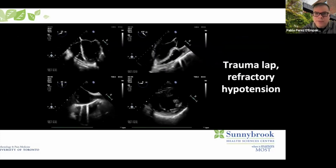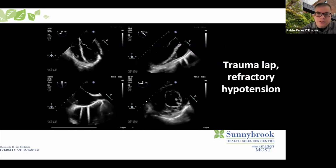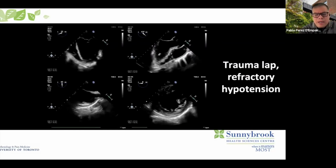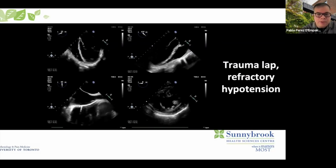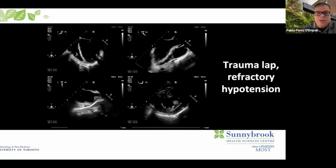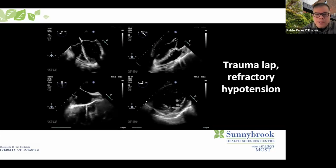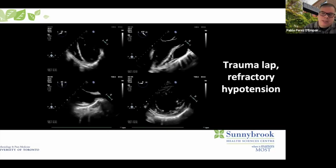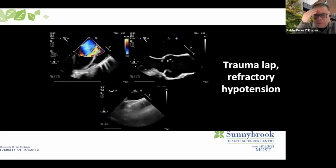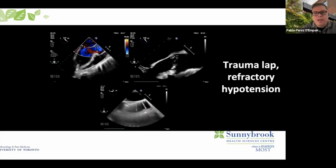And this is another patient, a trauma patient who was involved in a motorcycle accident, but mostly MSK injuries, no significant head injury, C-spine injury, or abdominal injury other than MSK injury and blunt chest trauma, and was quite hypotensive in the unit with no clear source, no signs of bleeding, no evidence of tamponade or anything else, no very good views. And they asked for resuscitative TEE, and interestingly enough, we looked at a more focused view in the aortic valve.